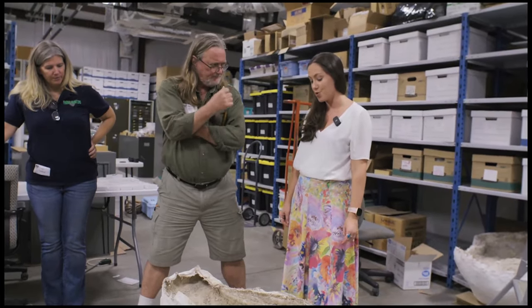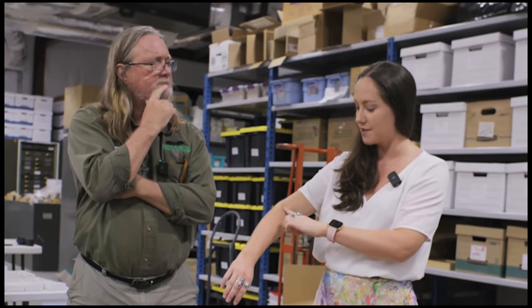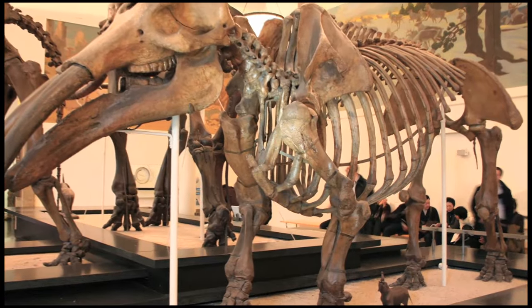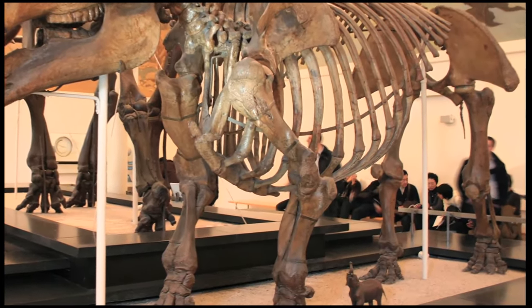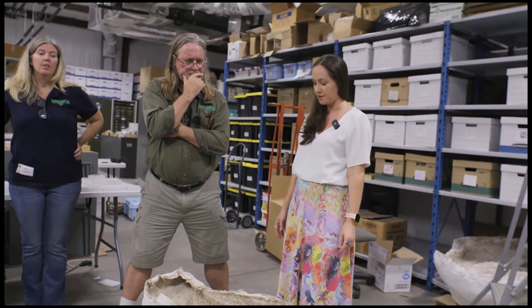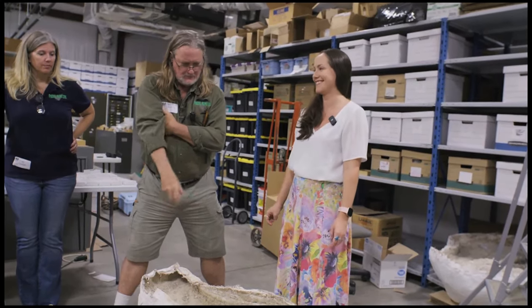So this is the entire arm. We have the humerus, the radius and ulna, and even some of the wrist bones of one of these gomphotheres. So this is a really large individual. And this one would have stood about 9 feet tall at the shoulder. Wow, so this is the entire leg. It's the entire thing, yep.